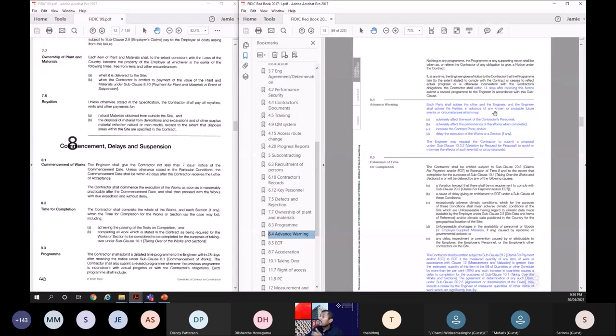Each party shall advise the other and the engineer, and the engineer shall advise the parties, in advance of any known or probable future events or circumstances which may adversely affect the work of the contractor's personnel, adversely affect the performance of the works, increase the contract price, or delay the execution of the works. So both parties should give their advance warning, which is like a collaborative approach again.